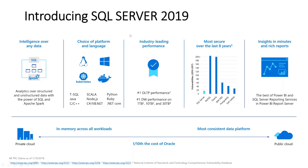And we also see for SQL Server industry-leading performance through a couple of third-party benchmarks, independent benchmark companies. We can see that SQL Server is one of the top performing relational database engines in the market. It is also the most secure over even more than 8 years. Microsoft really invests heavily in security features and security enhancements over the years. You can see and realize their efforts in that, releasing a new security feature with every version.